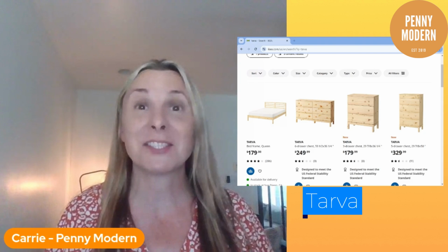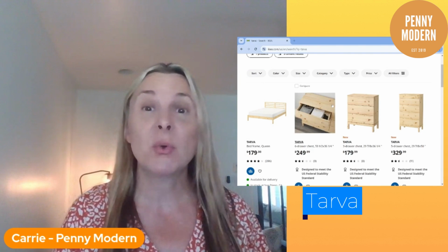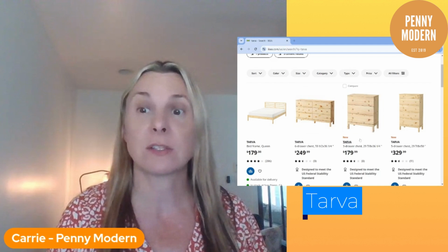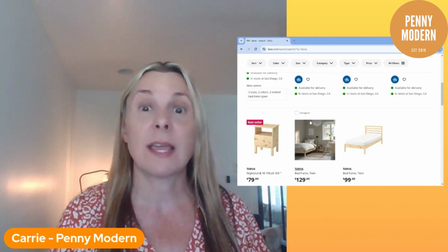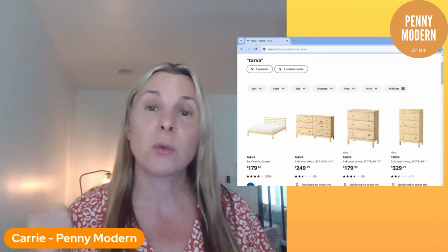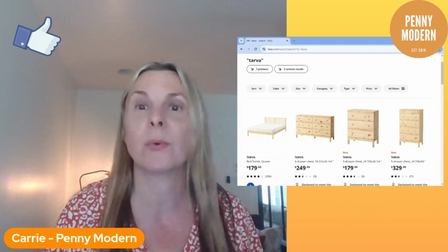Next up is the Tarva Series. So what I love about this is that you can customize the heck out of these. So there is chests of drawers, there's a bigger chest, there's a tall chest, there's also beds, there's a nightstand. So what is great about this, you can stain it and it's real wood. So you can paint it and then you could repaint it, or you could stain it and then you could paint it, and you could literally change it every year if you wanted to.